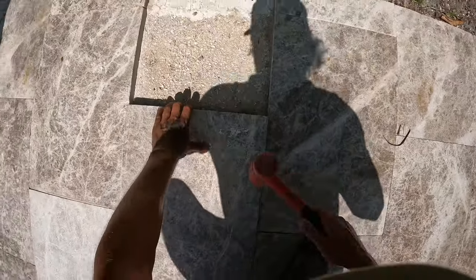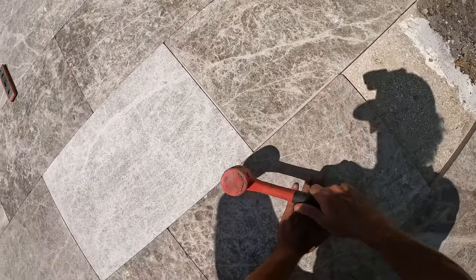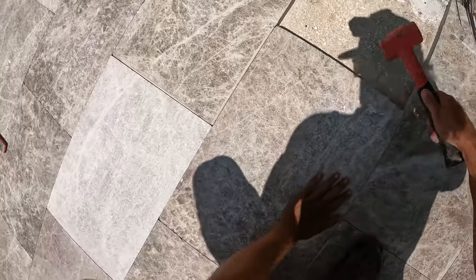No, I'm gonna measure it. Do you want a straight edge and a marker though? Yeah, that 2 foot level. Yeah. Thank you.